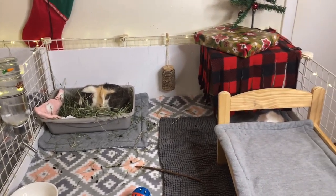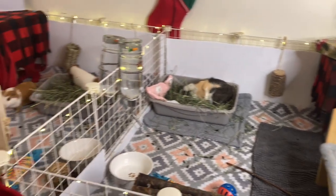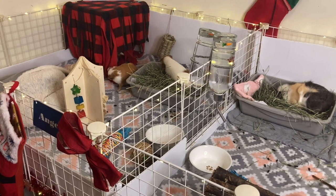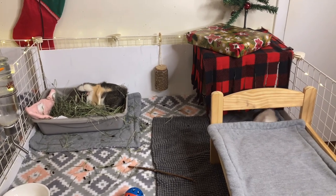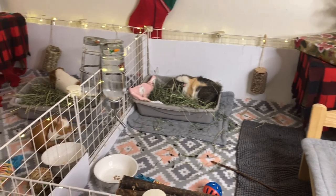So we are going to have the guinea pigs open their gifts now, and we are first going to spot clean them so they're all nice and clean, and we're going to take out some of their items so we can fully watch the guinea pigs interact with all the new toys and stuff that they got for Christmas.